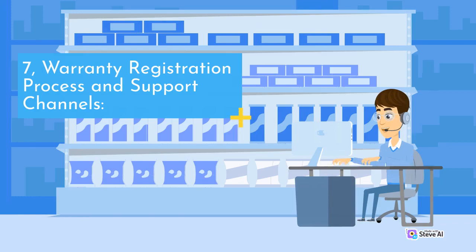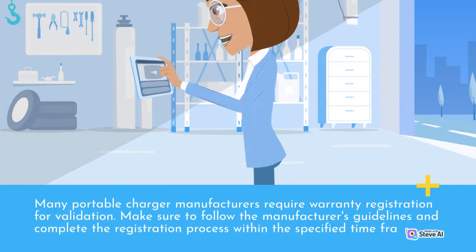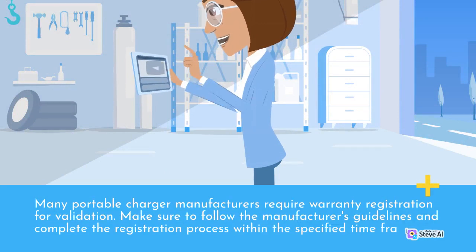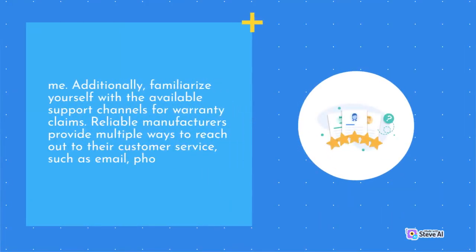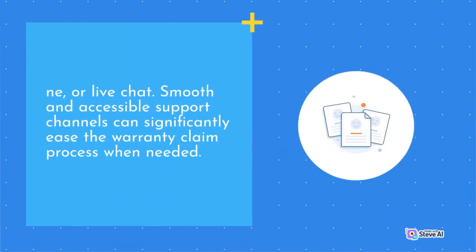7. Warranty registration process and support channels. Many portable charger manufacturers require warranty registration for validation. Make sure to follow the manufacturer's guidelines and complete the registration process within the specified time frame. Additionally, familiarize yourself with the available support channels for warranty claims. Reliable manufacturers provide multiple ways to reach out to their customer service, such as email, phone, or live chat. Smooth and accessible support channels can significantly ease the warranty claim process when needed.